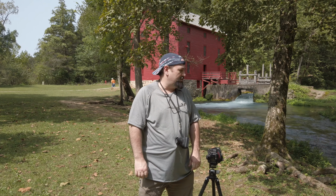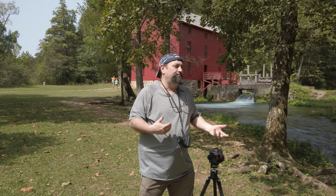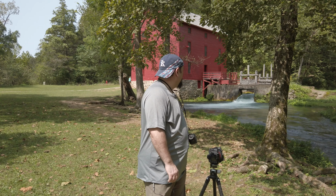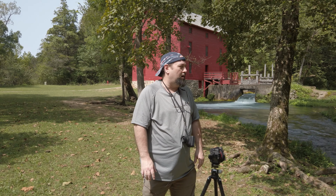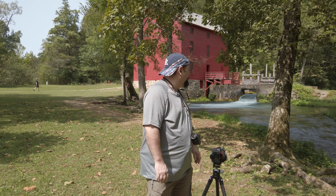Here we are in the Ozark National Scenic Riverway at Alley Spring and Mill, and it's roughly noon, typically the wrong time of day, but I found an interesting foreground with some interesting light on it, and we're just scouting, but I'm taking this shot anyway. We're probably going to come back here for this afternoon's shoot and do some more stuff when the light's a little less harsh on the water that you can hear running behind us.